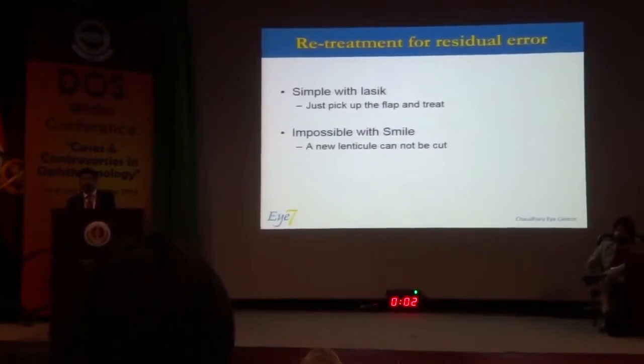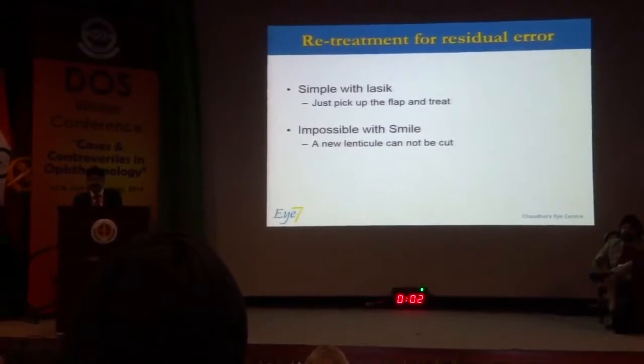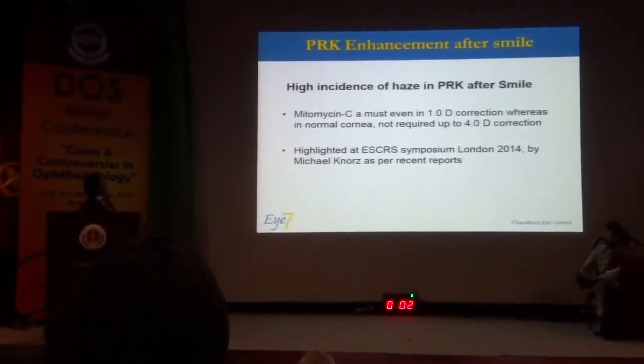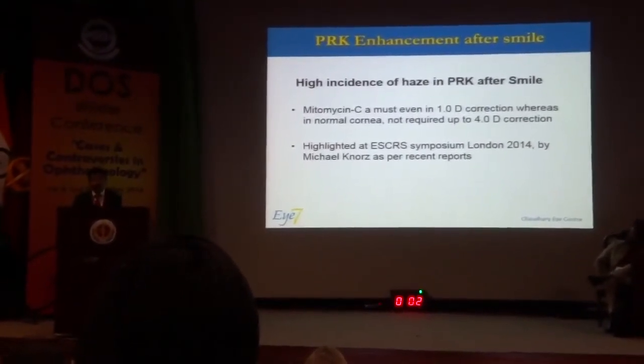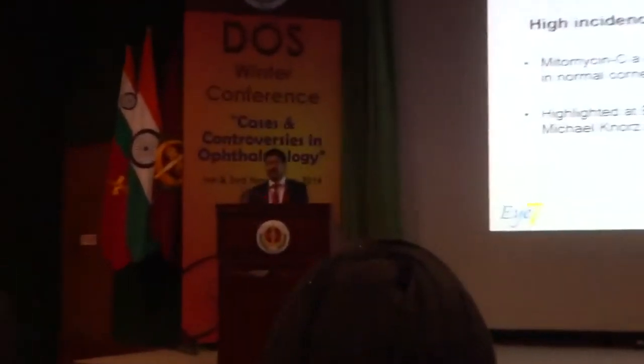But how do you do it with a smile? You can't. You just can't cut another lenticule in the same area. It's just not possible. So what is possible in smile? You can do a PRK over that area. And it has been conclusively shown that if you do a PRK in this situation, there is a high incidence of corneal haze.